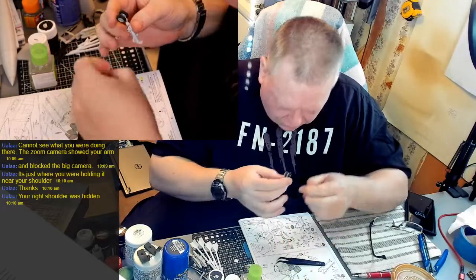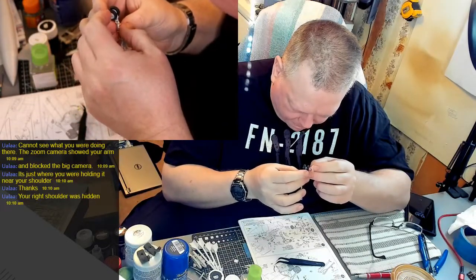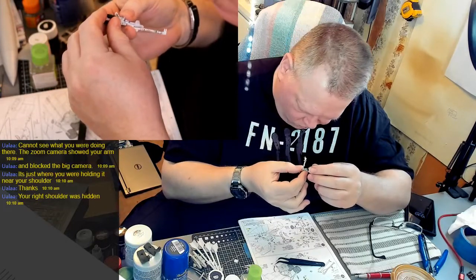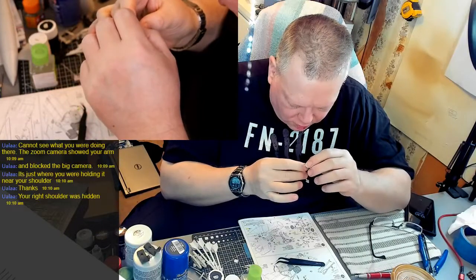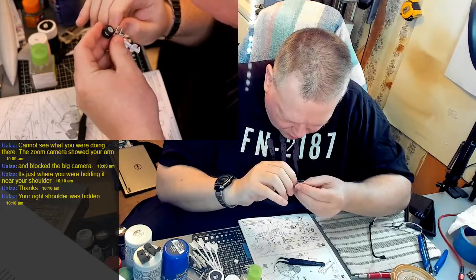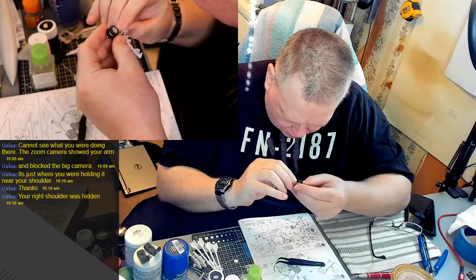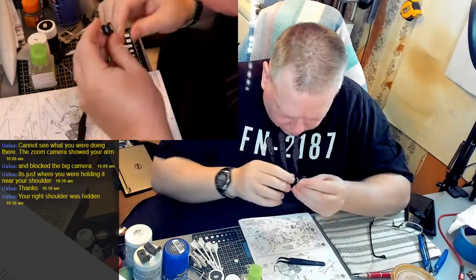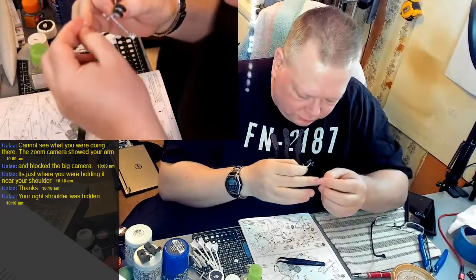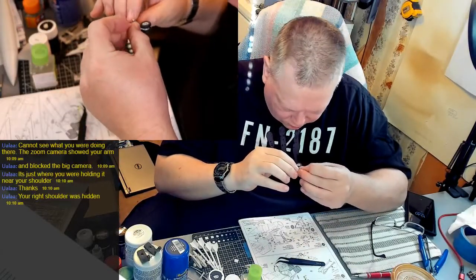Okay, this should fit, but it's not fitting properly. If I get it to fit with the other piece, then it's not lining up on the actual shaft. And that's why I'm struggling with this. The fit should be much better. So I'm sorry it's taking me so long to figure this out.